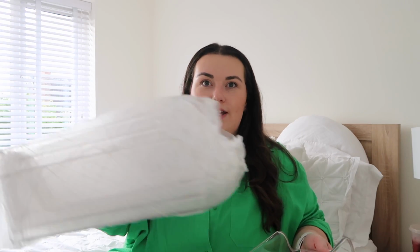But in this set you actually got a set of 4. I know you can't see them very well in here because they're in little plastic bags, but you just get 4 of these.